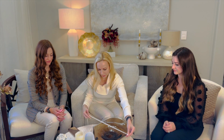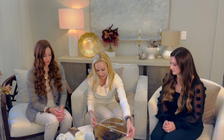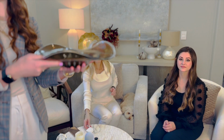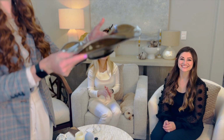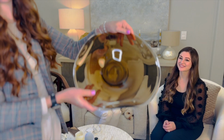From one side to the other here, we have 14 inches. And it's going to be just slightly curved in on the sides and have a little bit of a wavy lip. And Nicole will show you it's got a small base on the bottom. I love this bowl. Actually, I love all of them. So you'll see, it's all coming.